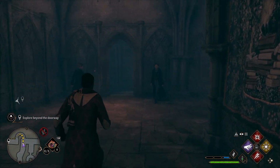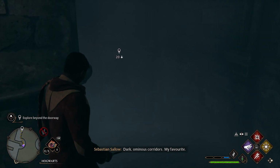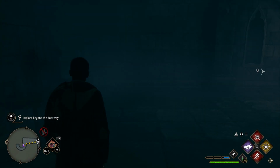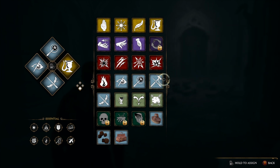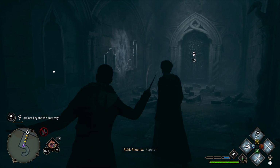Okay, it's not the Chamber of Secrets, it's something else. Dark, ominous corridors. My favorite. No comment. Come on, that was a good one. Reparo.